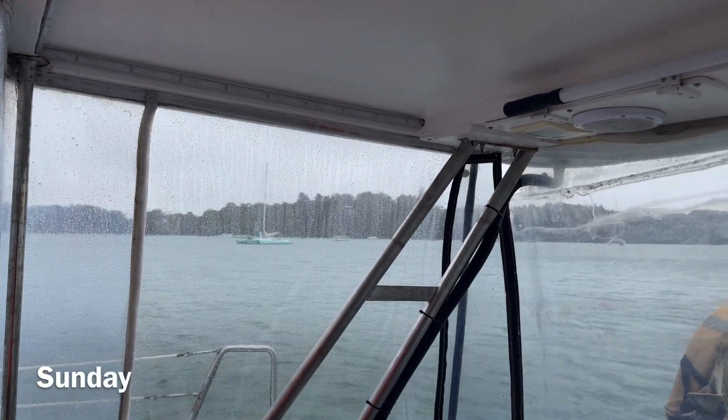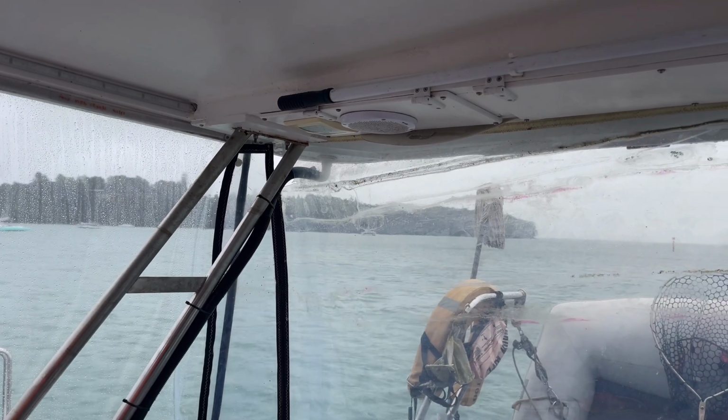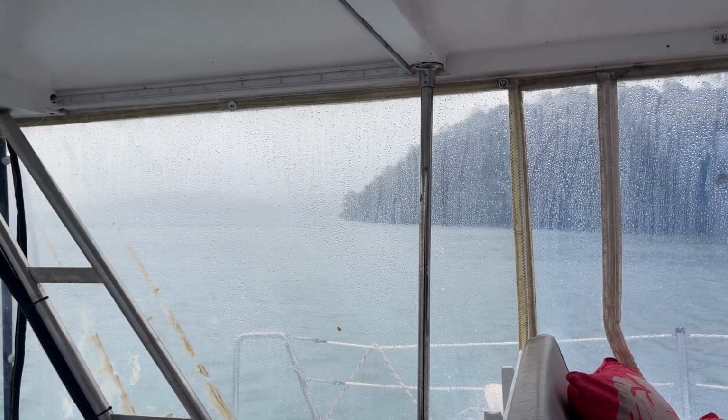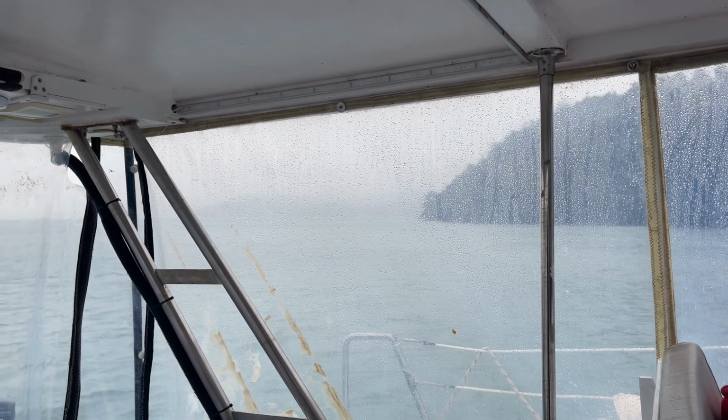Well, it's Groundhog Day again. Really no different from yesterday. Although the weather is supposed to improve later on this morning. Here's hoping.